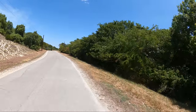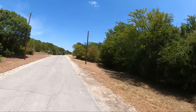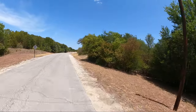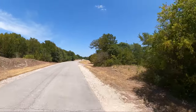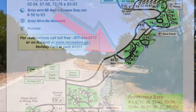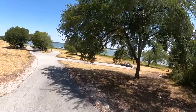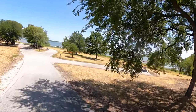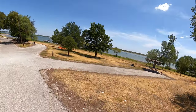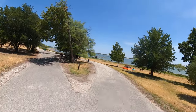All right, we have a divergence in the road ahead of us. That's the high road. This is the low road. So we're going to take the low road. And these are primitive campsites. No power, no water.